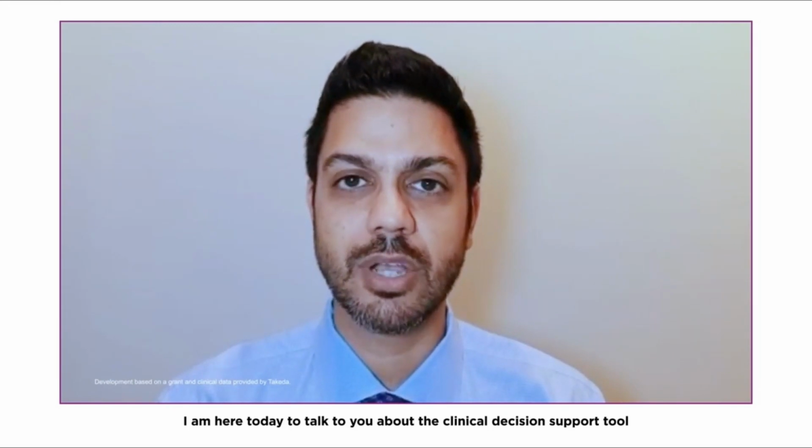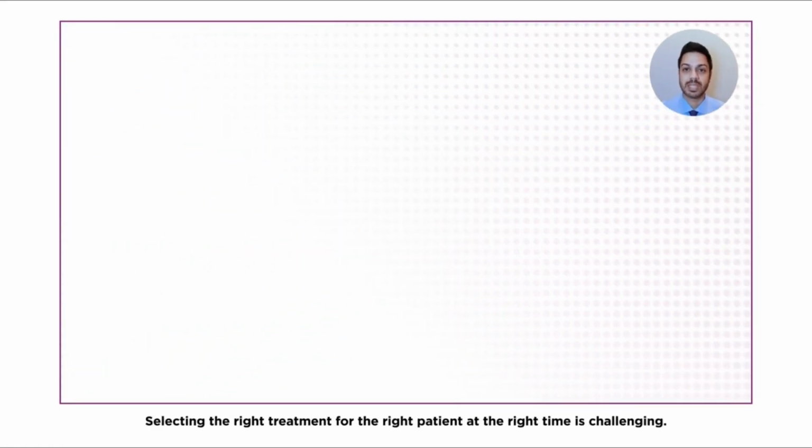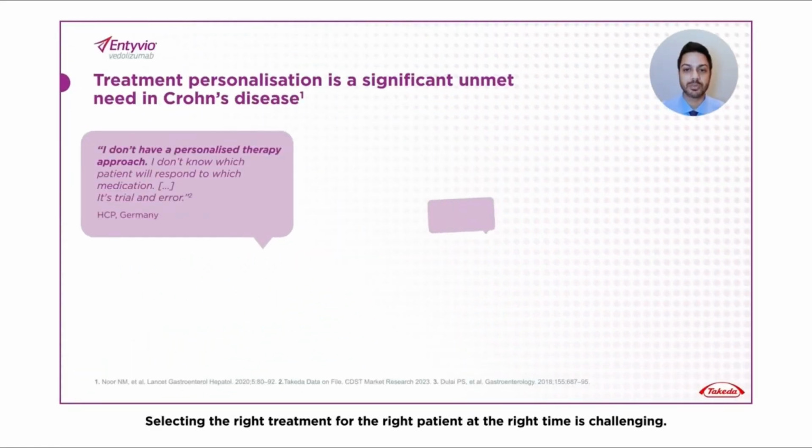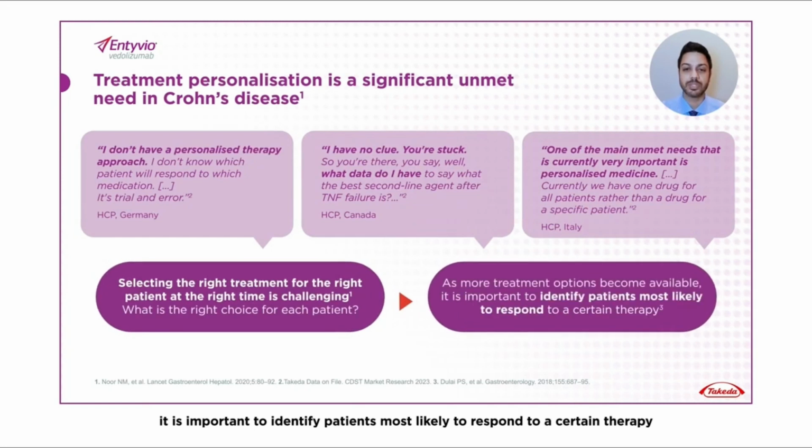I am here today to talk to you about the clinical decision support tool we have developed for vedolizumab in Crohn's disease. Selecting the right treatment for the right patient at the right time is challenging. As more treatment options become available for Crohn's disease, it is important to identify patients most likely to respond to a certain therapy, so we may optimize both short and long-term outcomes.